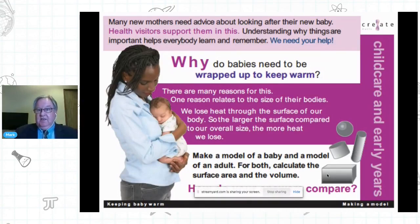It's the mathematics that the students will be doing in their normal classrooms, but putting it in the context of a real problem, which is this surface area to volume ratio, which is so important in terms of losing heat from the body. And so they're using their models and their calculations to really be able to model and show and explain to mothers why it's so important to keep their babies warm, to wrap them up, to keep them warm. Okay, so that's another real example.